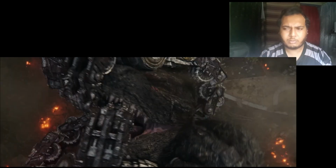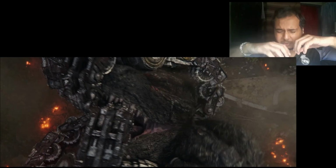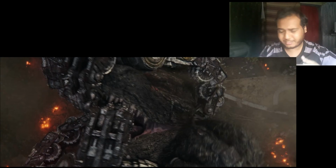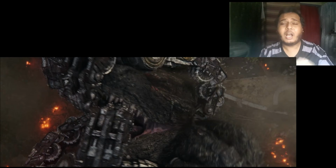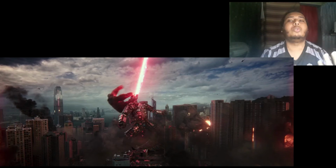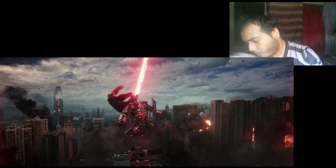And Mechagodzilla is holding Godzilla. You ever see your dog eat something like a cat, and you know how you just have to pry open their mouth to make sure it's nothing that could kill them? Basically, Mechagodzilla is doing that to Godzilla to shoot a laser down his throat and kill him. And when he's about to fire, Kong jumps on his back and pulls his head to shoot the laser up in the air. So we get that.